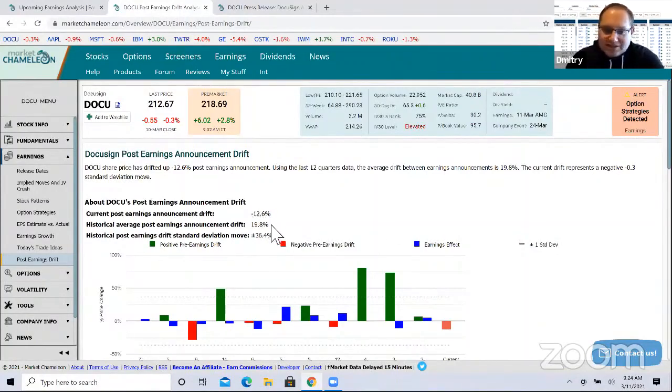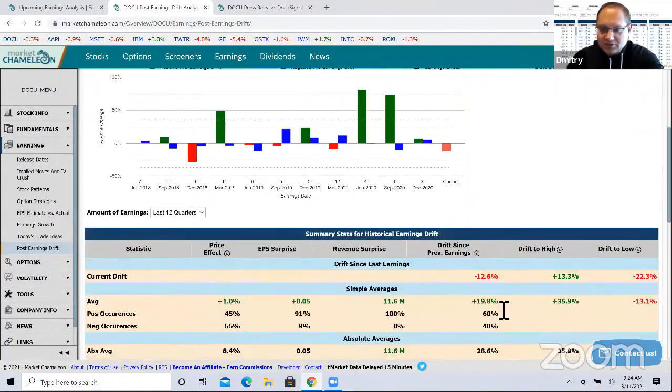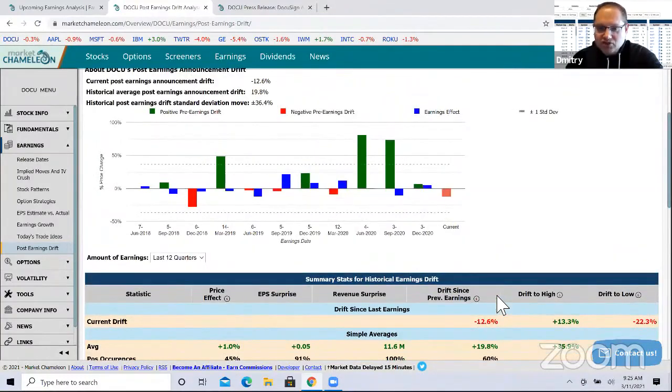So here we see historically between earnings, on average, the historical drift was 19.8%. So on average, they went up 19.8% between earnings. These are the graphs here. Okay, on average in the last 12 quarters, it moved up 19.8%. 60% of the time it drifted higher, 40% it drifted lower. So you could see some big moves here.